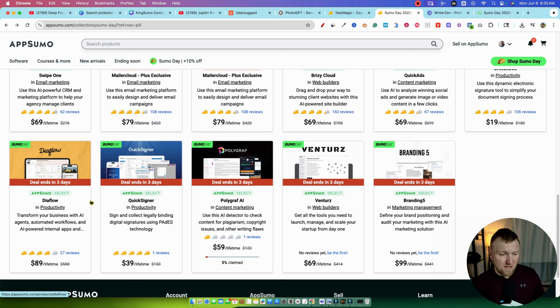So this one, you can see it's got 4 stars, 27 reviews. You can go and take a look at this and automated workflows and so forth. It's a very techy type tool. So if you're very tech savvy and software savvy, there's a certain level that even I'm comfortable with, even though I do this for a living. Diaflow for me was just very techy. You need to know that going into it, but it's probably pretty powerful as well.